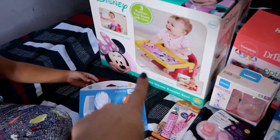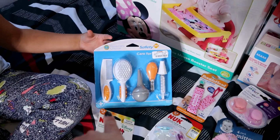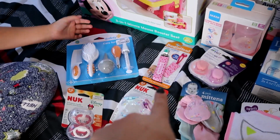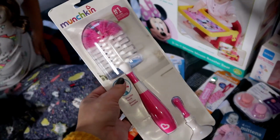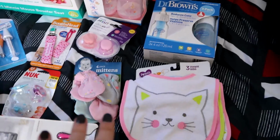So here's all the odds and ends stuff that we got at the baby shower. Somebody gifted us with a little high chair thing, and then there's that little pack of necessities with the nose sucker and the clippers and stuff. We got a few packs of pacifiers, a pacifier holder. When we unwrapped this at the baby shower, Autumn got so excited. She was like, oh my gosh, a toilet brush cleanser for the baby.